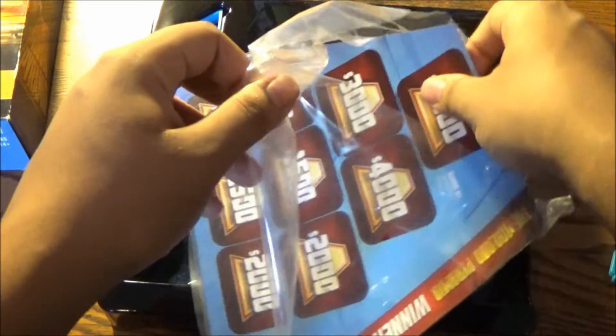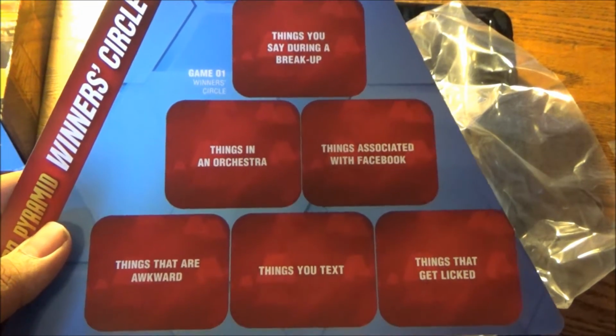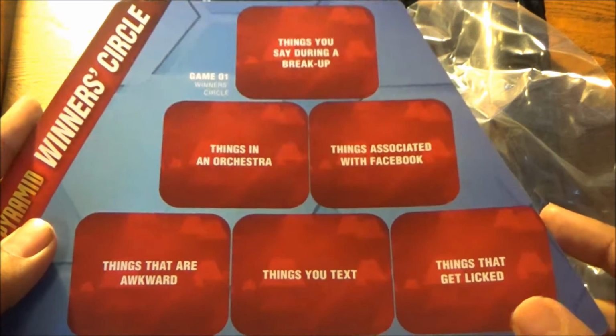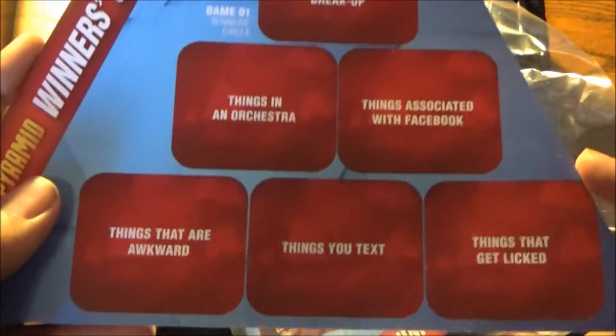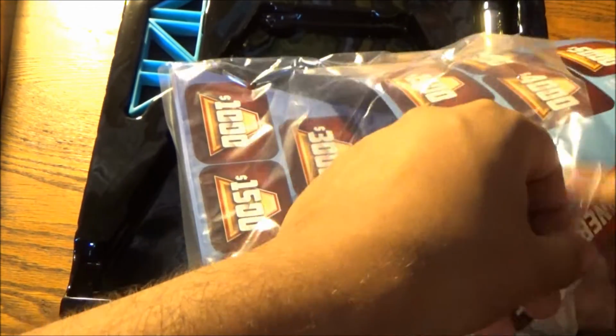Let's see if we can take one here. This is the winner's circle. Game 1. $5,000 at the top, bare minimum $1,000. And the categories here are things you say during a breakup, things in an orchestra, things associated with Facebook, awkward things, things you text, and things that get licked. So this is kind of like word association on organic steroids.